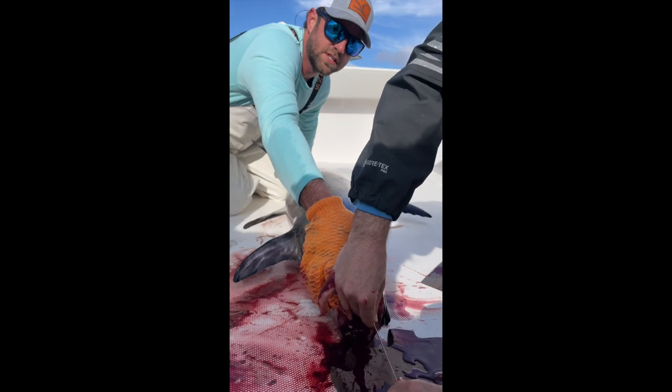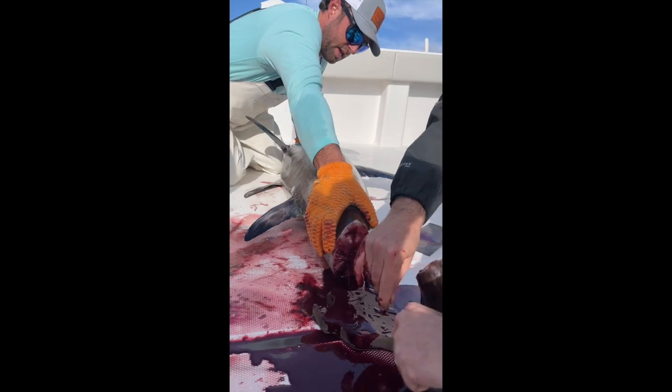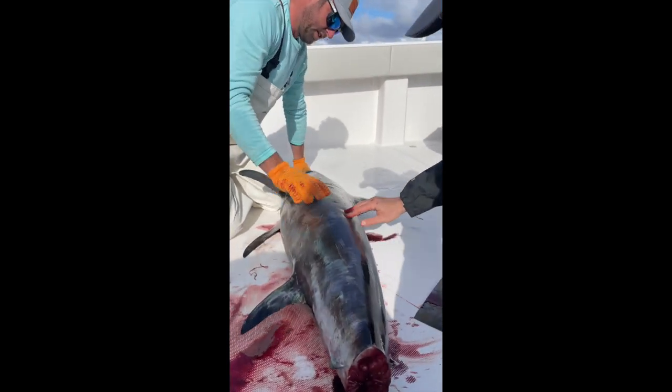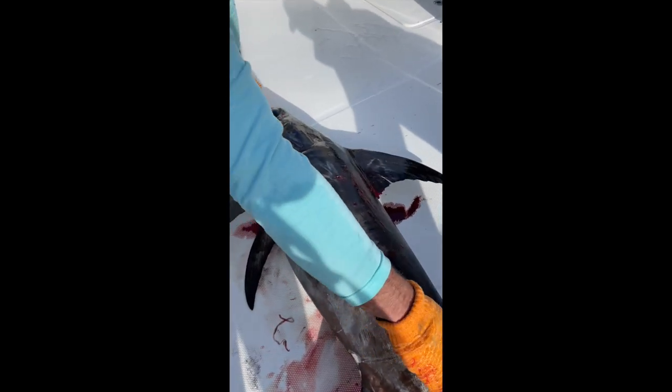The spinal cord and sever all the nerves. Oh, you can see the color just comes out. Yep. Wow. See it? It's all soft here. Now. Oh my god. Relaxes all the meat.